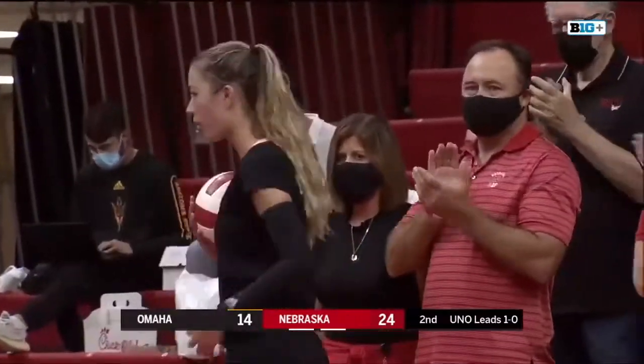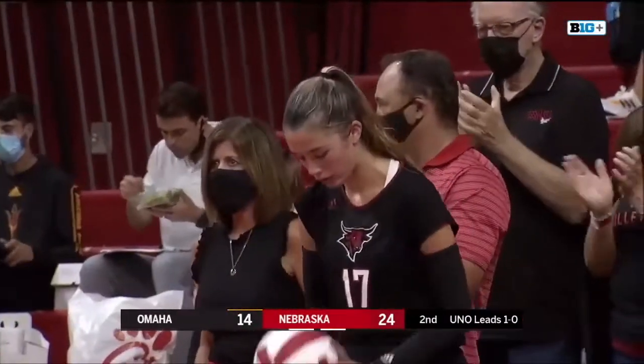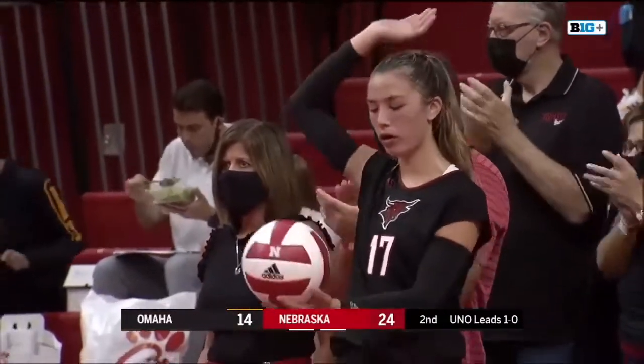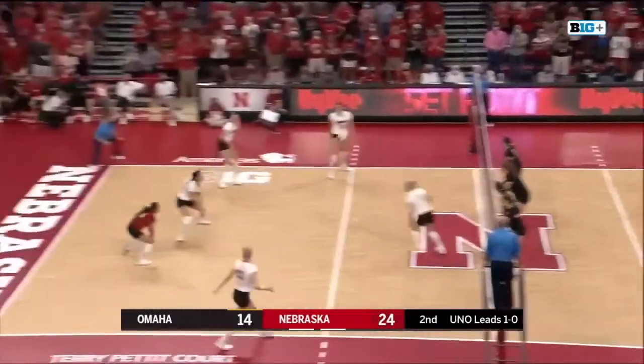The pep band is here. Presumably they don't have any Friday classes. 24-14. You got a good excuse if you're unavailable for this match: in the pep band.